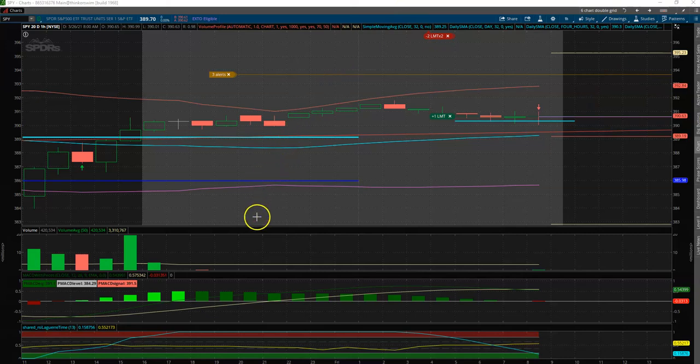Outcome number 3. We're already headed toward opening down. And we have huge support right here at this 390 area. But if somehow we break through the 390 area and also pierce the 389 area, any retest back above 390, 391 is going to be a great short. So if we pierce below and retest, that's what today is going to look like if outcome number 3 comes into play.